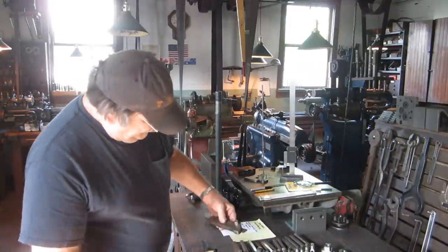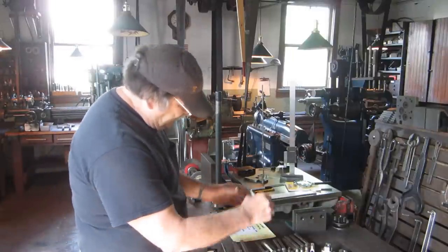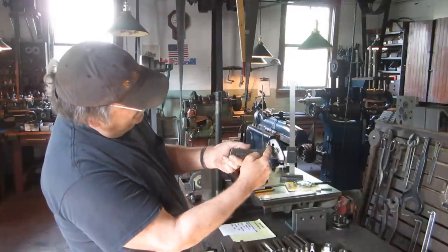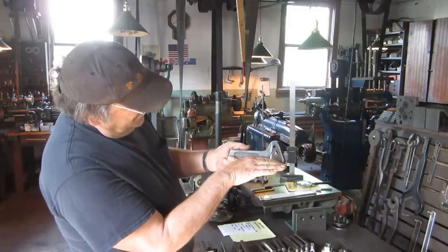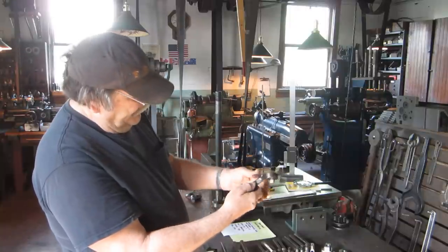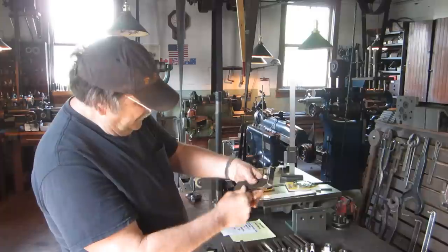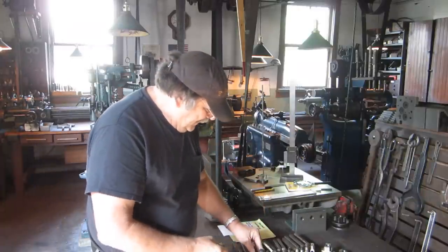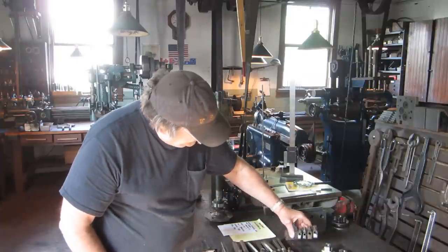The rest are some really nice tools. Here's a parting tool. Here's a big parting tool. One design is split here so that it kind of damps out the vibrations from chatter. They weren't really a very rigid kind of setup like you'd have in a modern tool post, but it worked pretty good. And then I have some various smaller ones here that have been kind of picked over.